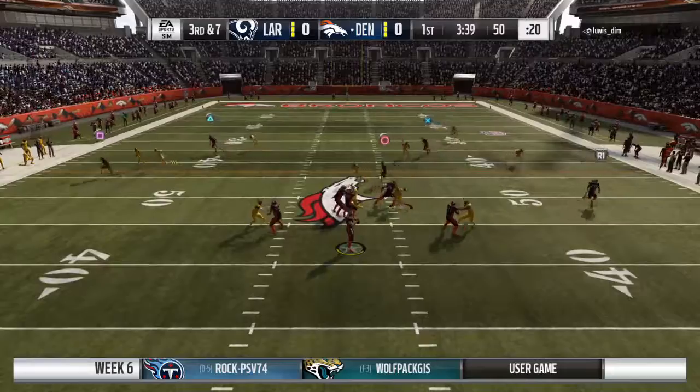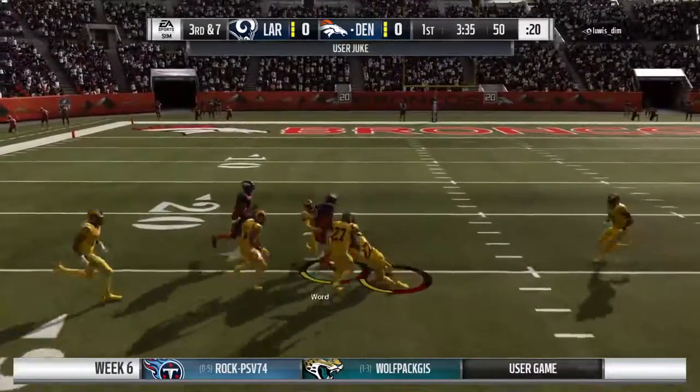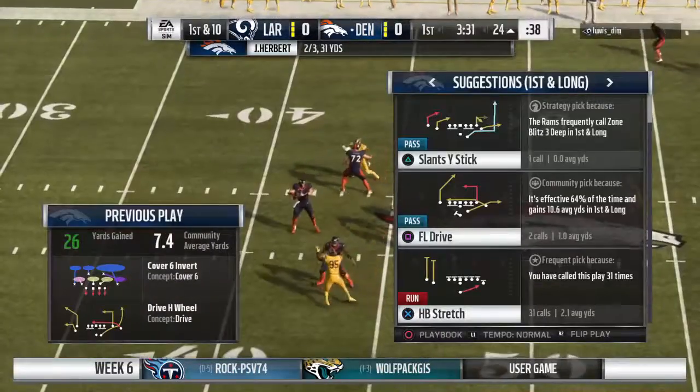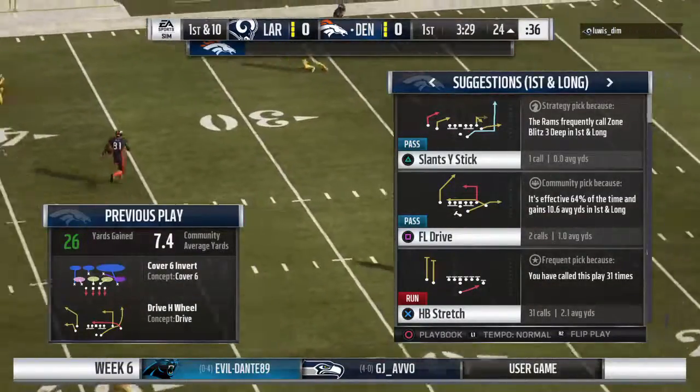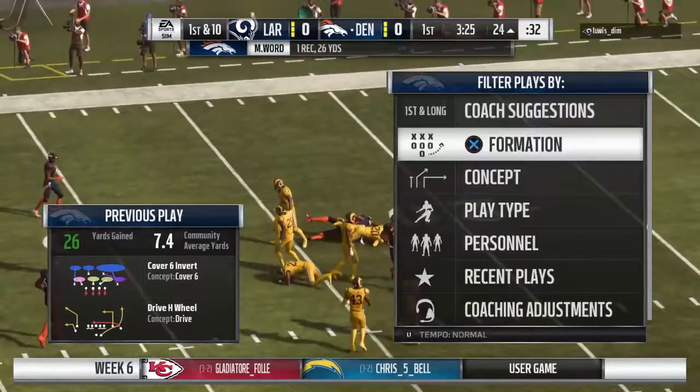They'll look to throw here. Oh, he's got a man wide open, complete. And he goes down, but not before getting this inside the 25. A good pickup there, 26 yards.